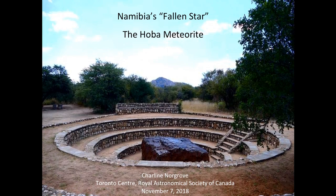Oh, yeah. All will become clear. In that nice amphitheater, just plopped right in there. Well, as you can see, I've been traveling again. And they call this Namibia's fallen star, great big meteorite out in the middle of nowhere.